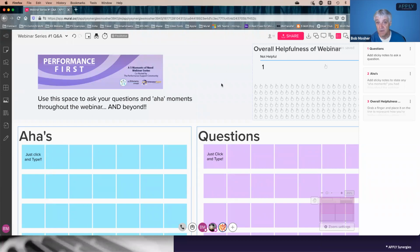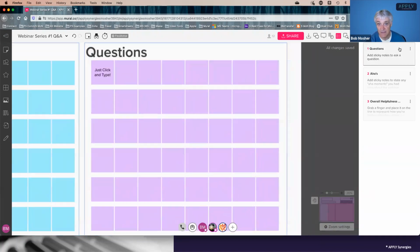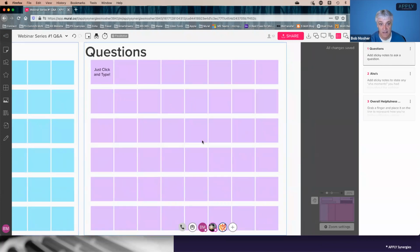But more importantly, the Mural will be open, friends, for the next 2 weeks. As you get the recording, as ideas hit you, as ahas hit you, as questions hit you, any of those kinds of things, by all means, you are welcome to come into Mural at any time. It will be live and available at any time in the 2 weeks, and you can post your things here. And you see over here to the right, if I click on questions, there's a little outline to the right here, friends, I clicked on. Notice it oriented to these multiple purple stickies.